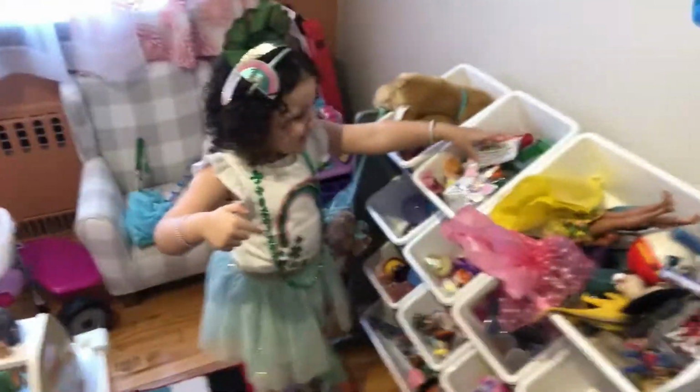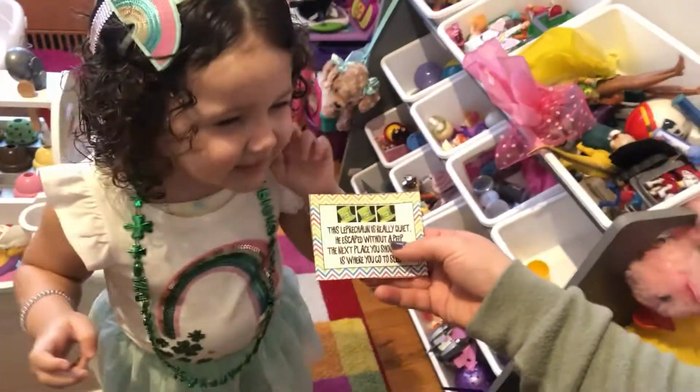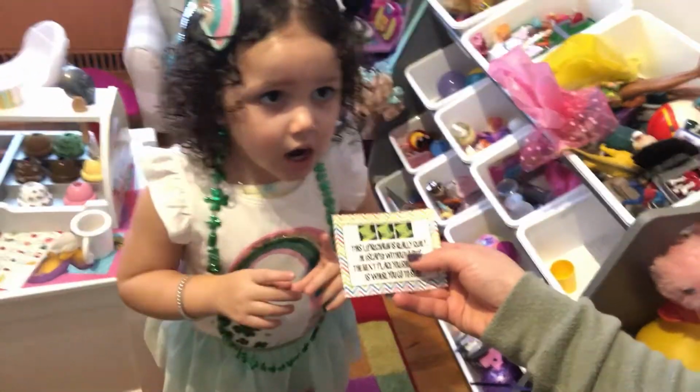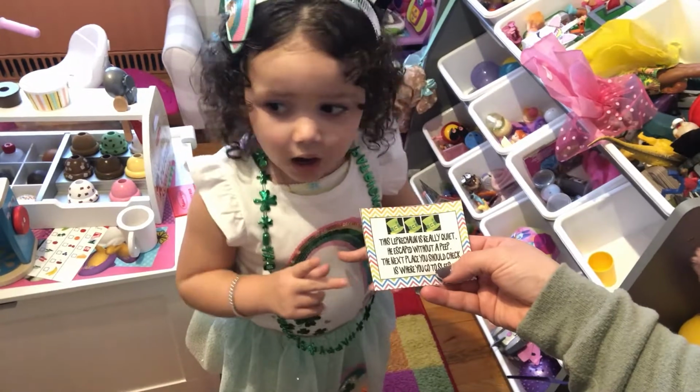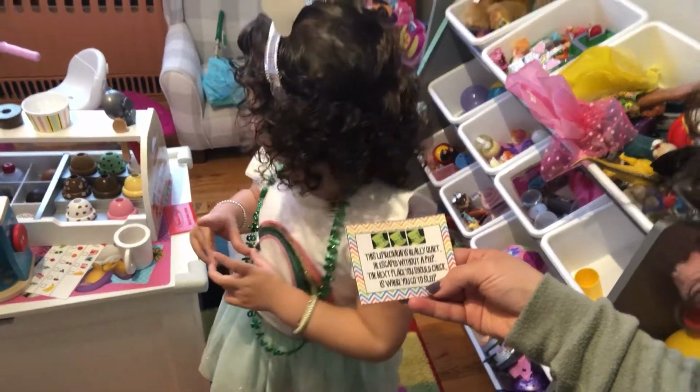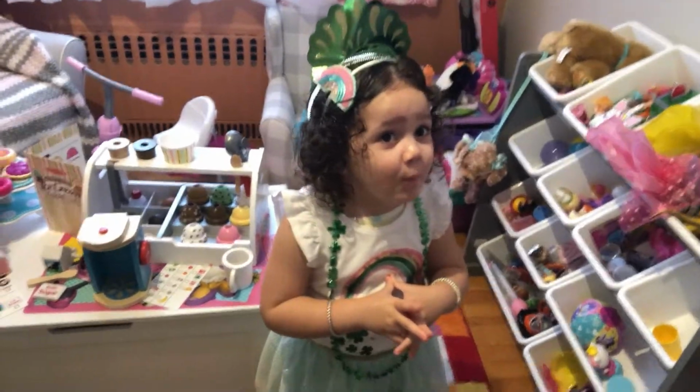Where's the first clue? Let's see. Oh, you got it. What does it say? This leprechaun is really quiet. He escaped without a peep. The next place you should check is where you go to sleep. Where do you go to sleep? The bedroom. Let's go find our next clue in the bedroom.